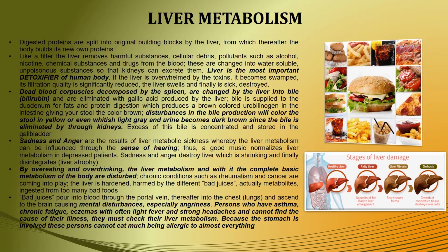So persons who have asthma, chronic fatigue, eczemas with often light fever and strong headaches and cannot find the cause of their illness must check if their liver metabolism is still doing okay. Because the stomach is involved in this, persons cannot eat much and are allergic to almost everything.